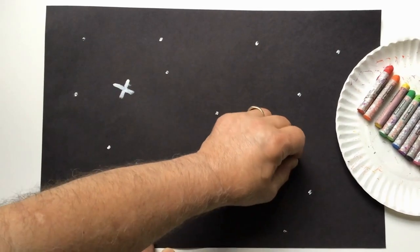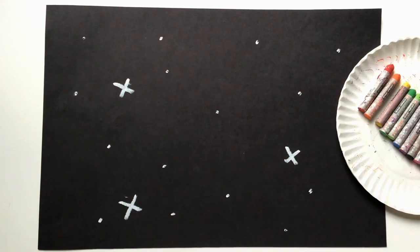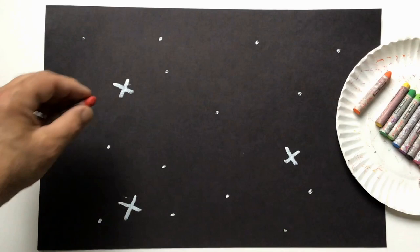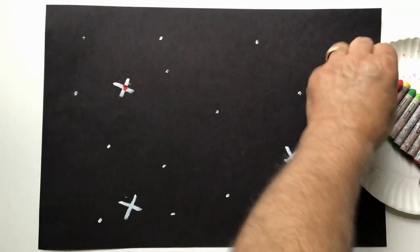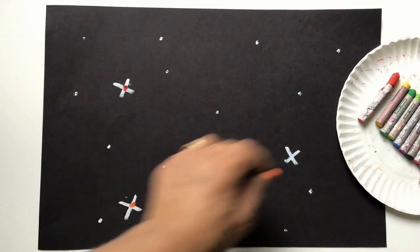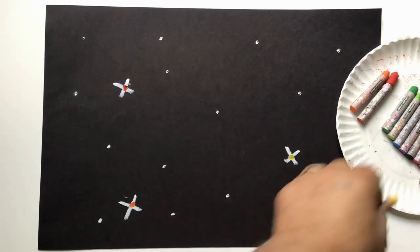A little bigger, just like this. Just a few here and there, wherever they want. And I'm going to put color in each one of them now. So let's take red. Let's put a little bit of red right in the center. There we go. Now I'm going to take some orange on this one. And I'll put some yellow on this one. Students can use whichever colors they like.